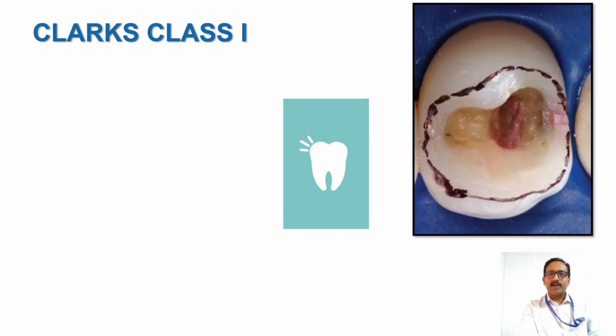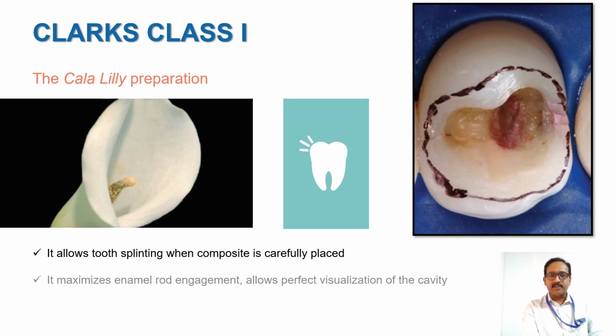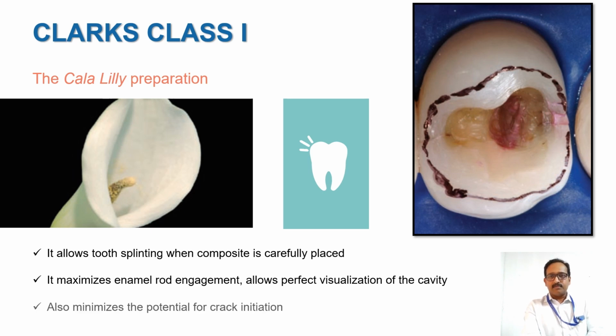So class 1 cavity, it looks somewhat like this. As you can see, it's just like a calla lily flower. You engage more enamel outside, and as you can see, there are no definite line angles on this preparation. It allows tooth splinting when composite is carefully placed and resists fracture. It also, as you can see, maximizes enamel rod engagement and allows perfect visualization of the cavity.